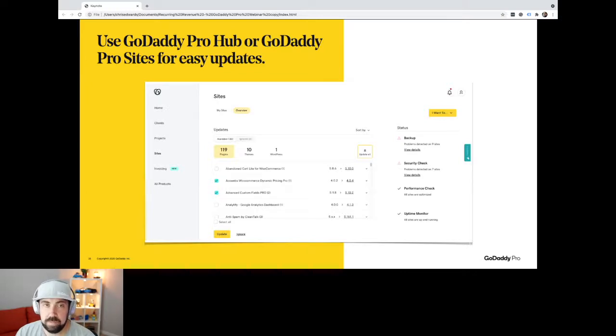And using GoDaddy Pro sites, you can also run a thing called safe updates as well, where it'll go in and it will run an update on all of your sites, and then do a visual comparison check to show you the difference between the two, so you can see if there was a potential problem or a major page shift when you ran that update.